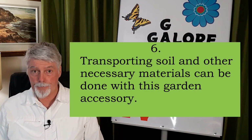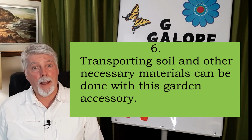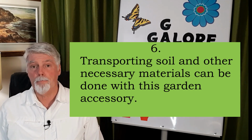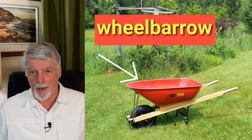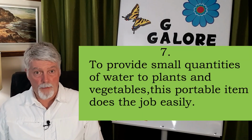Number 6. Transporting soil and other necessary materials can be done with this garden accessory. Repeat. And did you get this one? It's called a wheelbarrow. Wheelbarrow. And I have a picture of ours here. It's a red one, and we use it a lot. It is very useful.